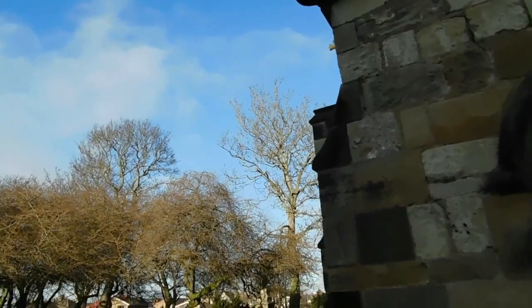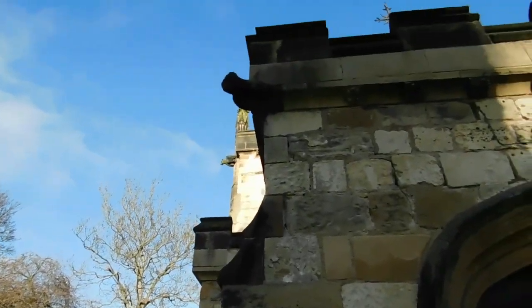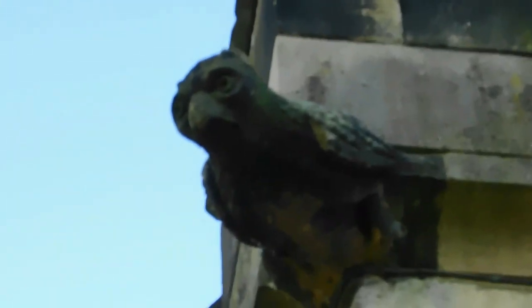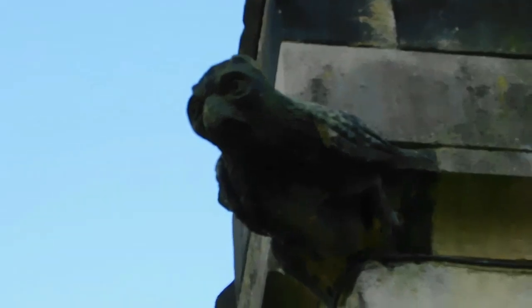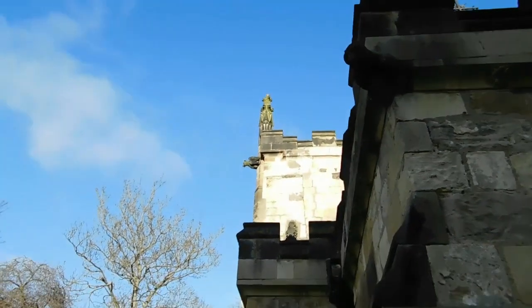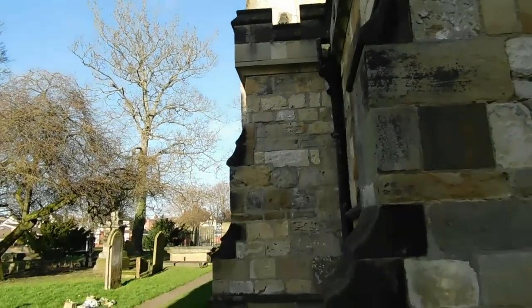Just come across this little fella here. Yep, the light's not very good on that. Ah, that's a bit better. But see, the thing is, these types of things and the same designs you'll find on other churches, but not other churches in this area. I'm on about in Europe, you'll find the same designs. It's strange. Really is.